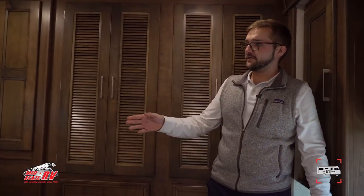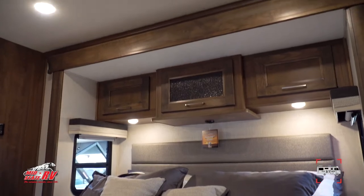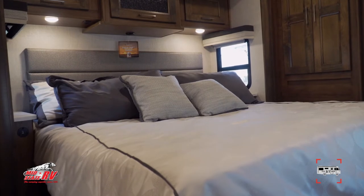Other cool thing about this one is it does have the sleep app station on it. So this box here actually has wall plugs and also a port underneath for the hose to come out. The benefit of that is everybody that has sleep apnea, now you can have your machine in there and it's a lot quieter for you while you're sleeping.